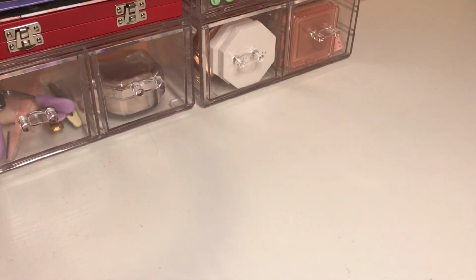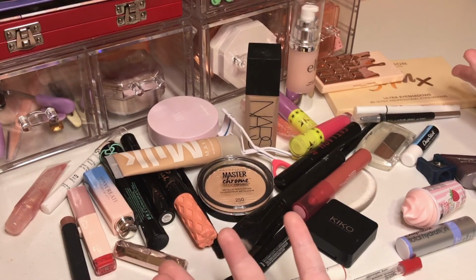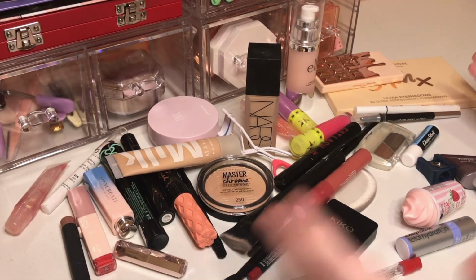And that is it, I think. So this is everything I'm getting rid of. This is everything I'm decluttering from my collection. I'll see how many items it is and put it on the screen.